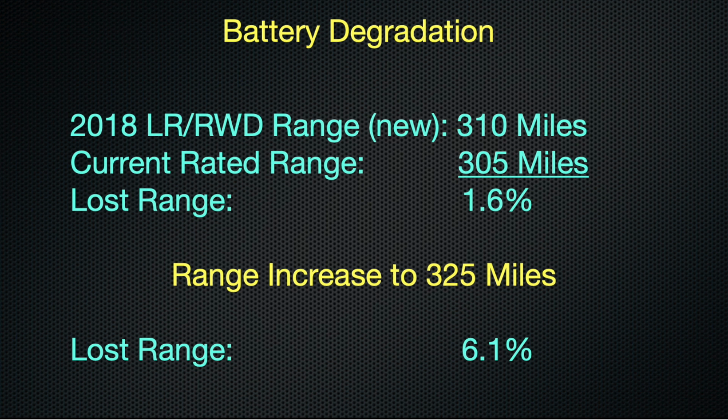Now, based on the app, the rated range of my car is 305 miles with a starting range of 310 miles. That's about a 1.6% degradation. However, based off the upgrade to 325, that would be closer to a drop of a little over 6%. Any way you look at it, there's nothing alarming about either of these figures.